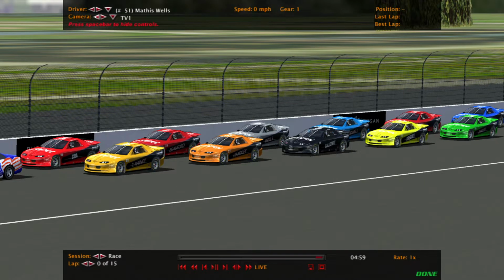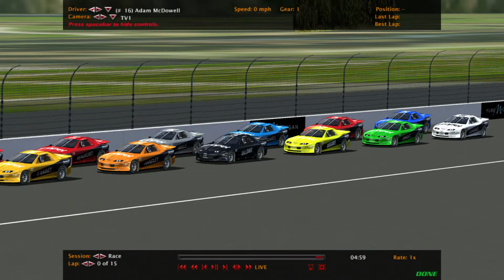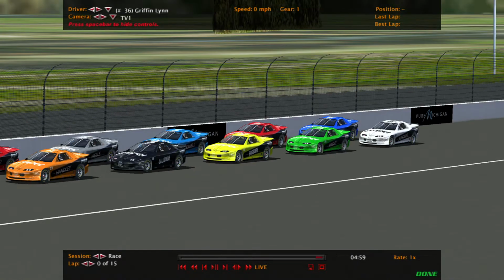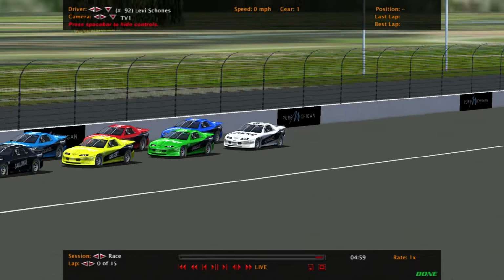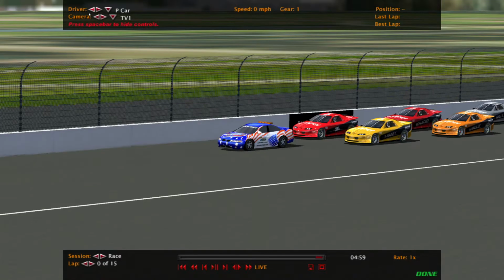The winner at Daytona, Mathis Wells, will start 6th here today. Starting in 7th, it is Michael Gregory. 8th place starter, Adam McDowell. In 9th, it's Eli Bright. Griffin Lynn, the 36, rounds out the top 10. And in 11th is Levi Schoens. And rounding out the field in the 12th and final position on the grid, 35, JJ Reed.